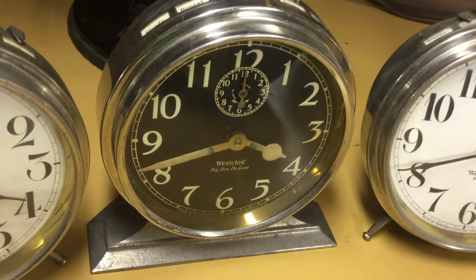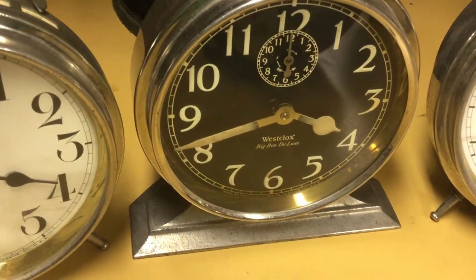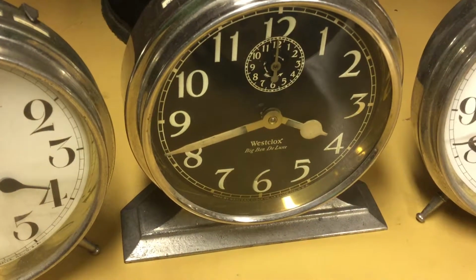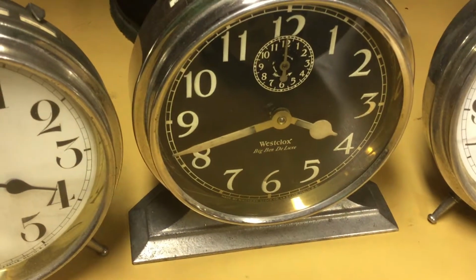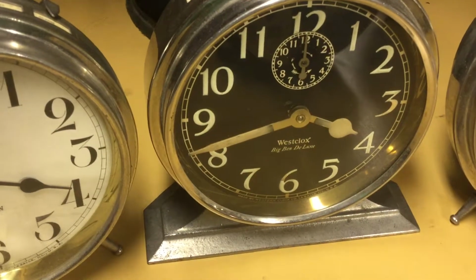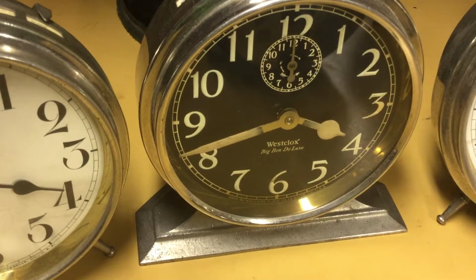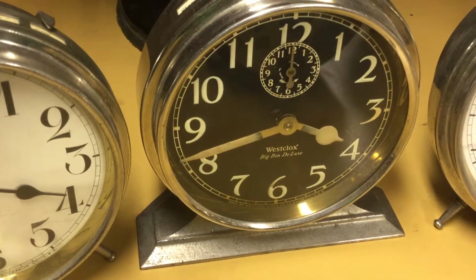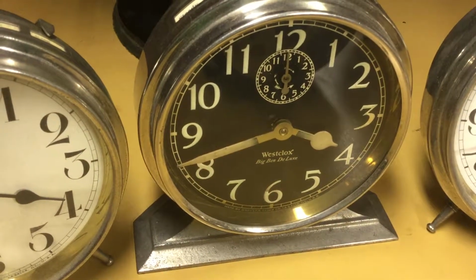And the first ones did not say Deluxe on them, they just said Big Ben. And when the paint versions were introduced the following year is when they started putting Big Ben Deluxe on all of them. And the dials were marked Big Ben Deluxe until about 1930. And then the final 2 or 3 years of the Style 2 production were simply Big Ben.